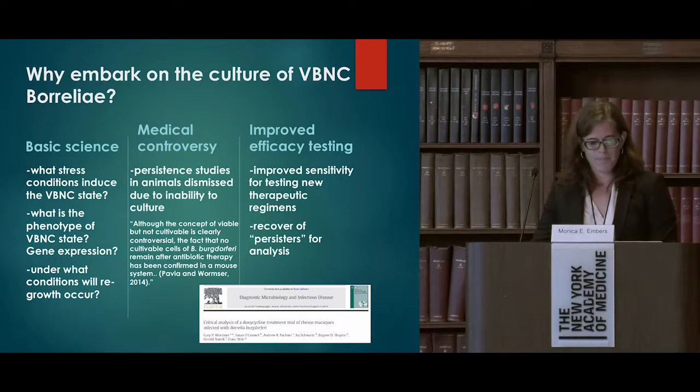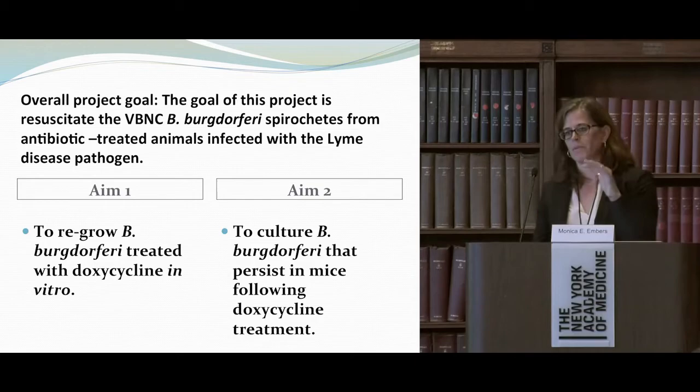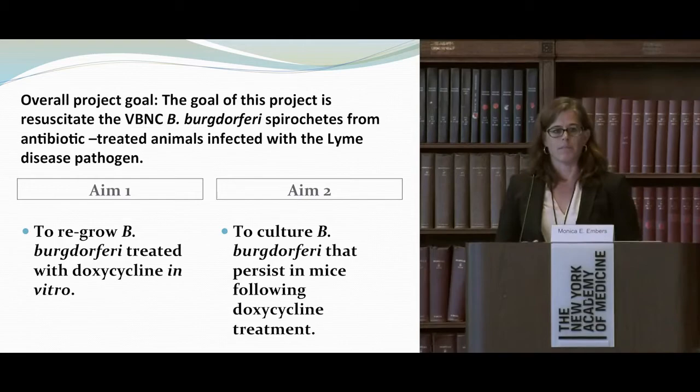So the overall goal of this project was to resuscitate these viable but non-cultivable Borrelia from antibiotic-treated animals. The first aim we started with in vitro. We treated the Borrelia with doxycycline in a culture dish, and then we tried different tactics to regrow them. And then the second aim was to take the spirochetes out of animals and try to regrow them.